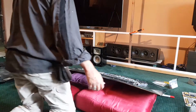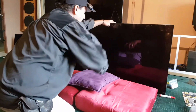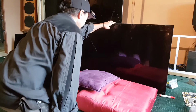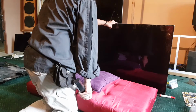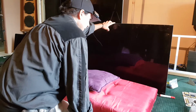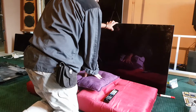Okay, what do you think? We've replaced the power board. Let's have a look. Okay, I'm going to use the remote this time. Nothing. Damn it. Damn it, nothing. All right, so I'm getting the exact same symptoms with this power board as I did with the other power board. So let's keep going, I guess.